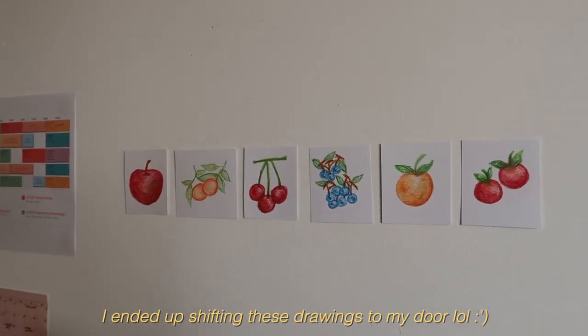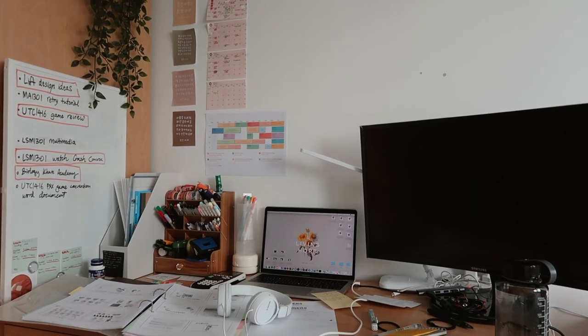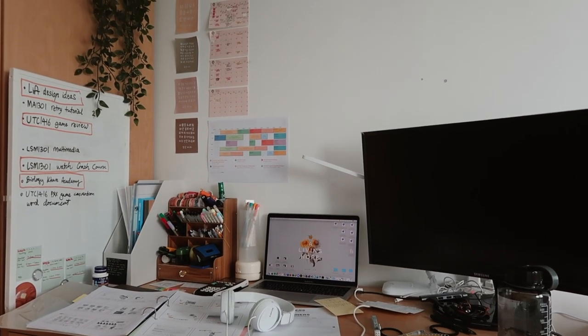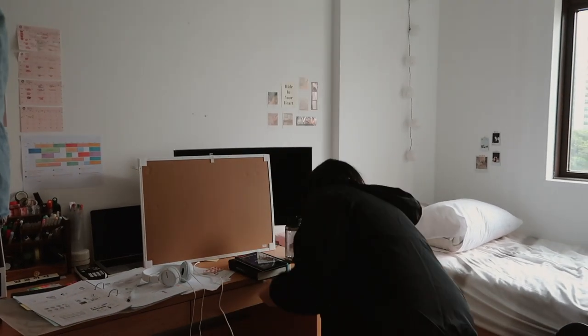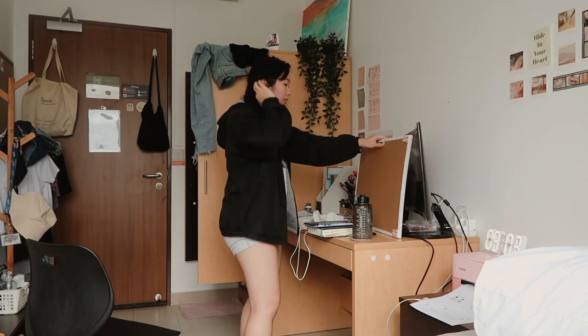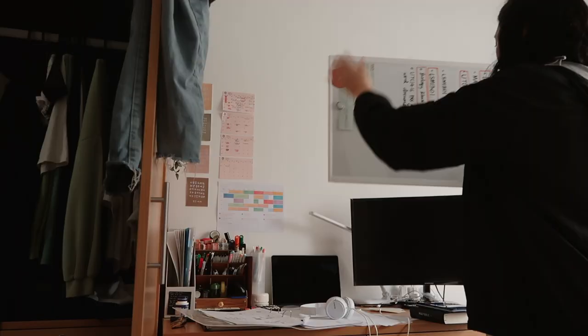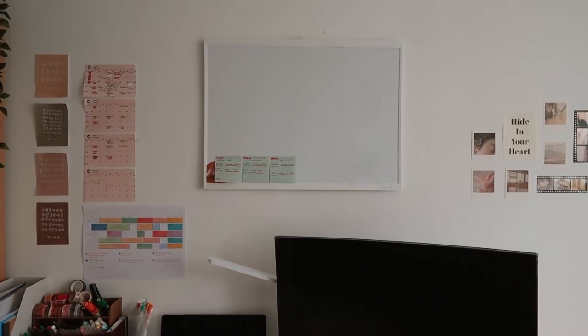The color scheme really matched the timetable. But again, I shifted those drawings elsewhere, and here you can see that it's gone. I changed the orientation of my whiteboard and pasted it on the wall. And yeah, you'll see all of that, and I am quite satisfied with this final layout. I think the whiteboard being on the wall definitely clears up more space on the side.